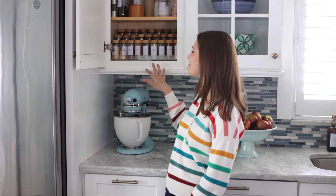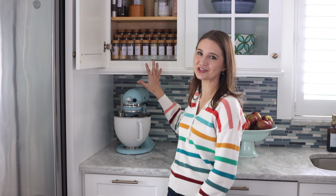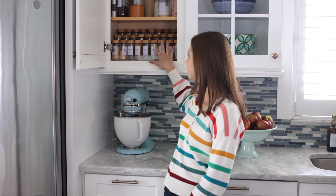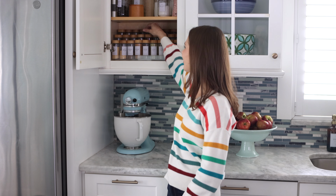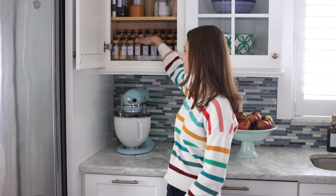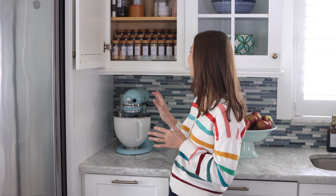The bottom shelf has all of my spice jars. It's very easy for me to reach. I have them all stacked on this tiered rack. And that way I can easily reach all of them. I think I have a pretty good collection over here. I like to have a lot of single components that I can mix together to create different spice blends as well. So I do have a few spice blends that I really like.